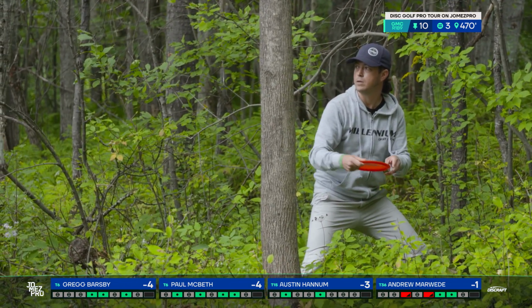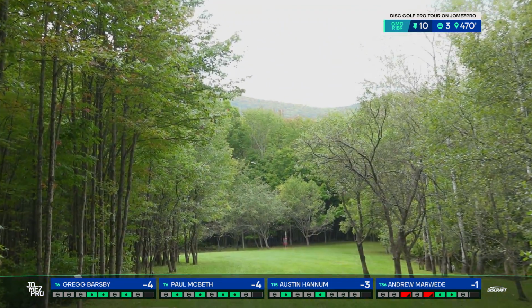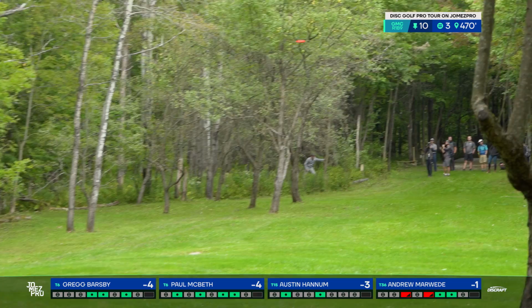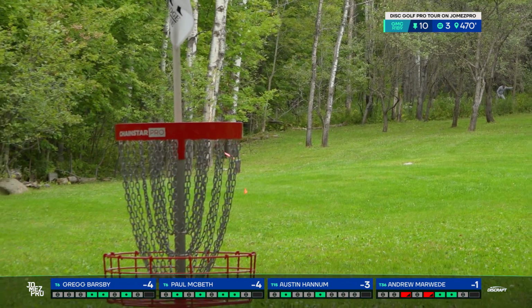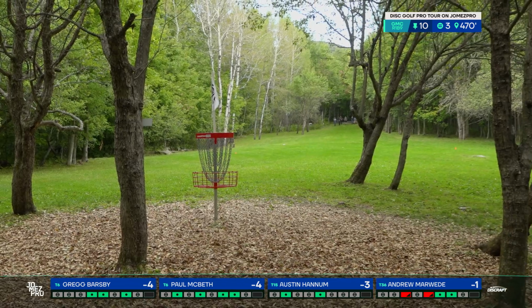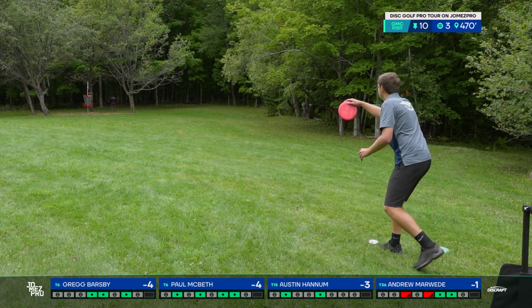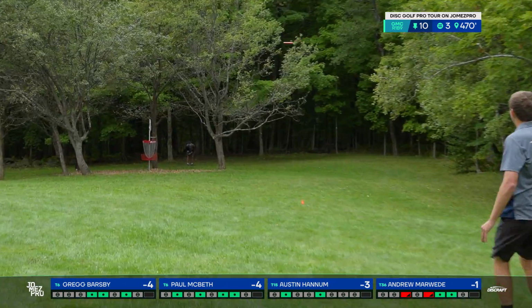Okay, Gregg's got a driver in his hand. Still some hope here. He didn't kick as far as I thought he did, and look at this. This is a beauty. Yeah, wow. I spoke too soon. That's going to be inside the circle, or maybe just barely outside the circle, but either way, he's got it certainly within range of saving that par. Fantastic shot.